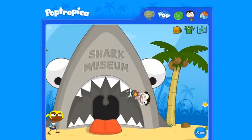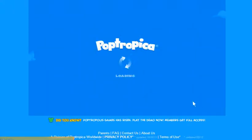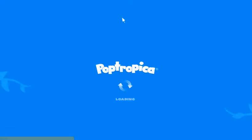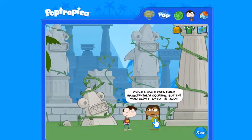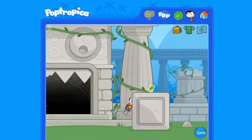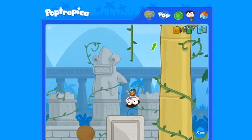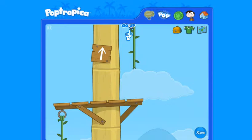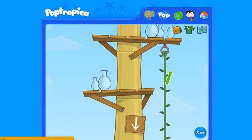Let's go. Ancient ruins, sweet. And then we're just going to skip this ad very quickly. Alright. So now that we are here, we can walk. I had a page from him, but the wind blew onto the roof. So I'm suggesting we get coconuts. Just to tell you, I'm not going in any particular order for what we're doing on any of the islands. I'll just go in any order.